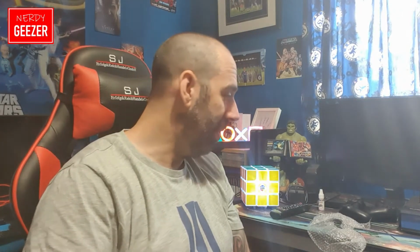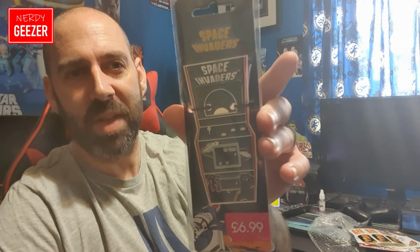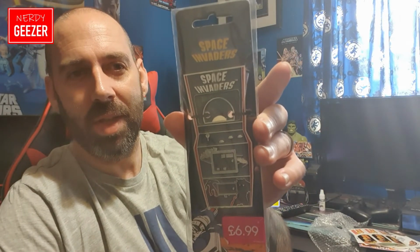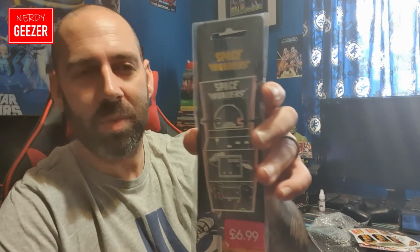Now, it doesn't just stop there. This I really like, I like my Space Invaders. And that was sent through as well. When I felt the weight of the package, I thought, hang on a minute, that feels like more than the game. I opened it up, and this is what came out of it as well as the stickers. So yeah, really nice. I was really chuffed with that.